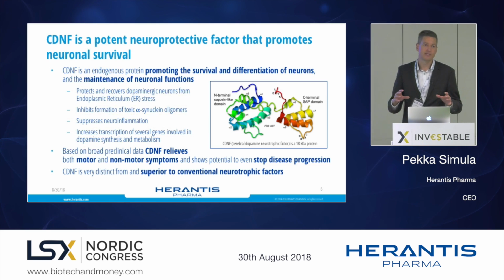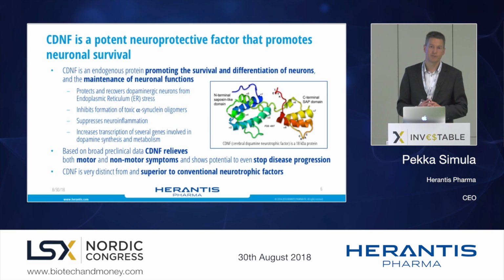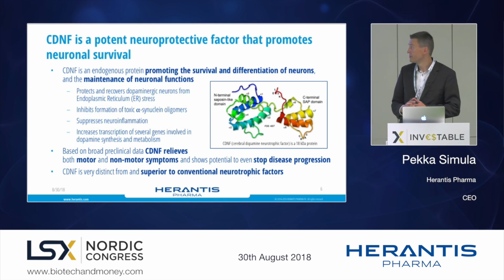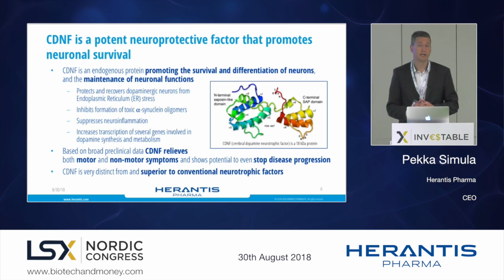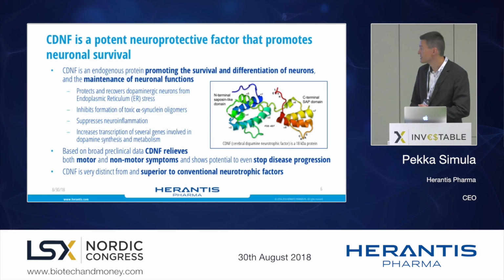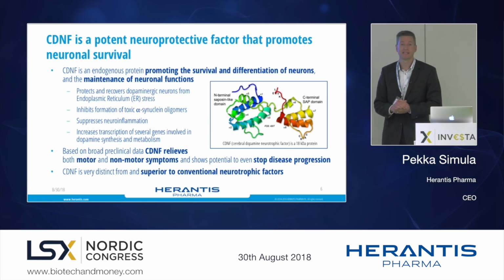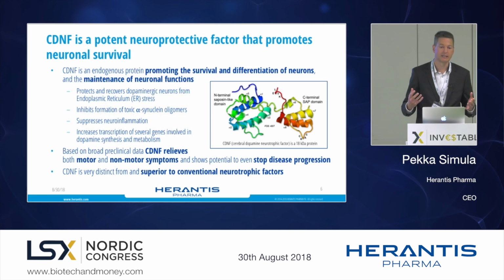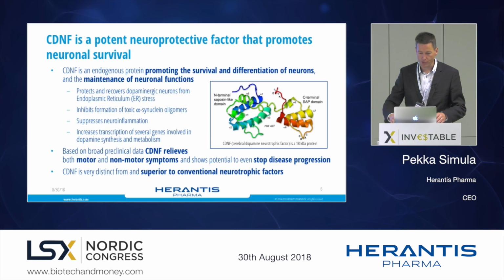It's a neuroprotective factor. It's just like the previous presentation, it's an endogenous protein, it's a conserved protein, and it's a very potent protector of neurons from ER stress, apoptosis, and also neuroinflammation. So very hot topics at the moment in the research of neurodegenerative diseases. It also directly inhibits the aggregation of alpha-synuclein, so that of course even further increases the interest in Parkinson's disease. And as a matter of fact, we have a broad preclinical data set suggesting that in Parkinson's disease, CDNF not only alleviates the motor symptoms of the disease, but it also alleviates non-motor symptoms, which is a huge unmet clinical need and has the potential to stop progression.